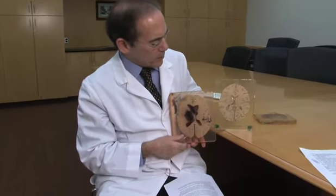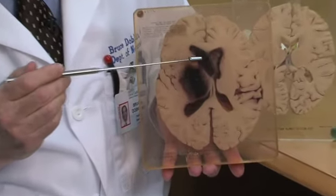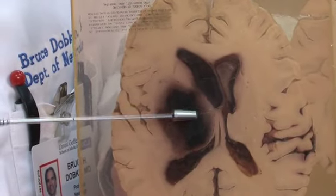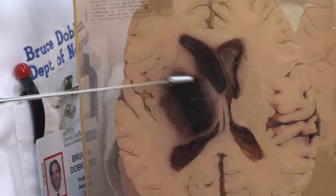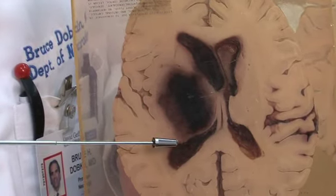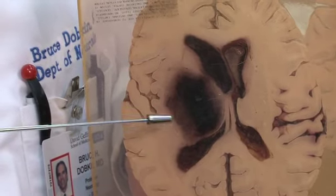Another kind of stroke would be a hemorrhage. And again, compared to the normal brain here, what we see is this reddish, brownish blood that leaked from deep in the brain, an area called the thalamus and capsule, and then bled actually into those spinal fluid spaces, causing profound impairment.